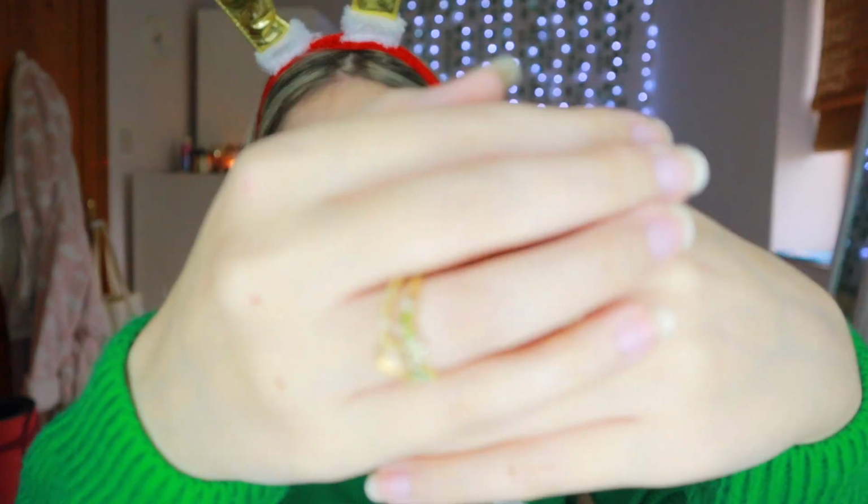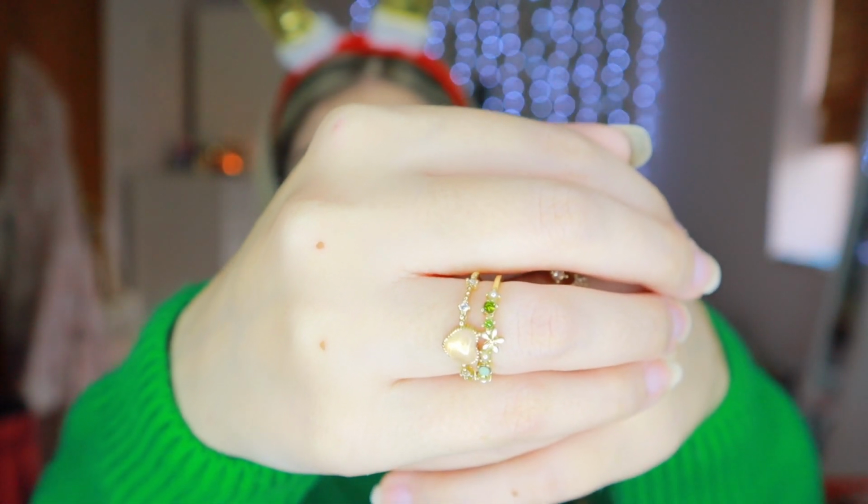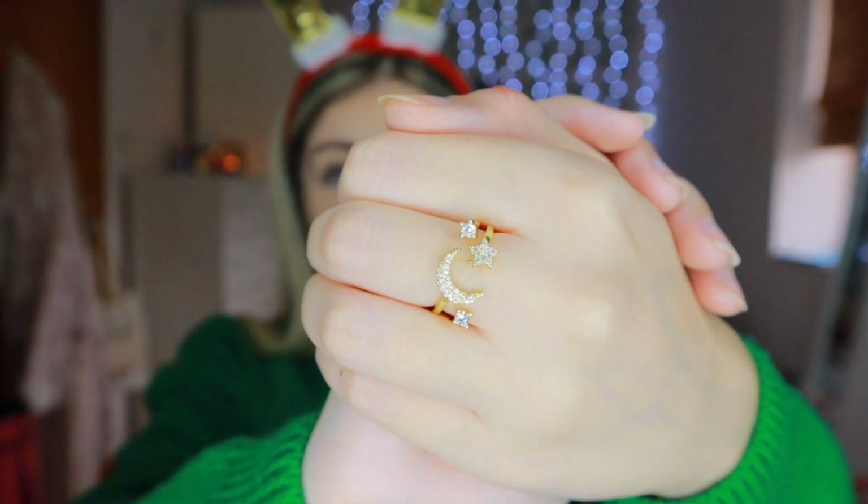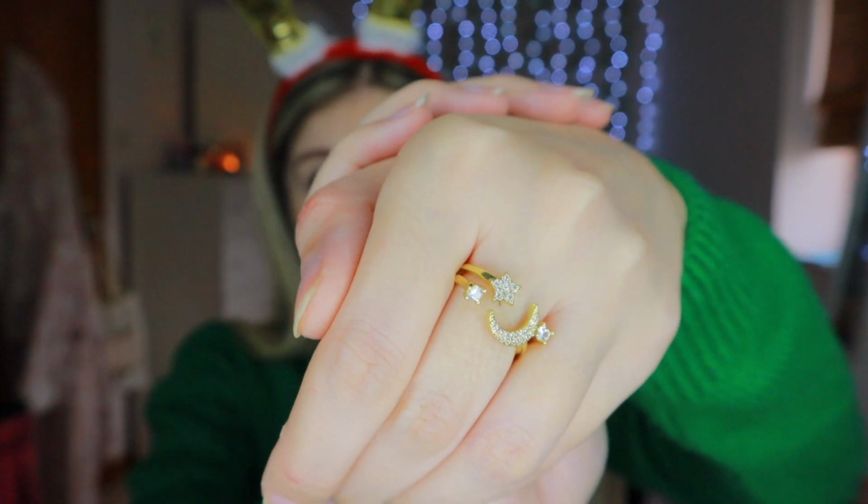I want to share some designs with you, but I also wish to share that they have some new rings as well. I have two, they're on me at the moment. We have this one, which is absolutely adorable with a heart, and then we have this one with a moon and a star. But obviously their main focus is definitely press-on nails.